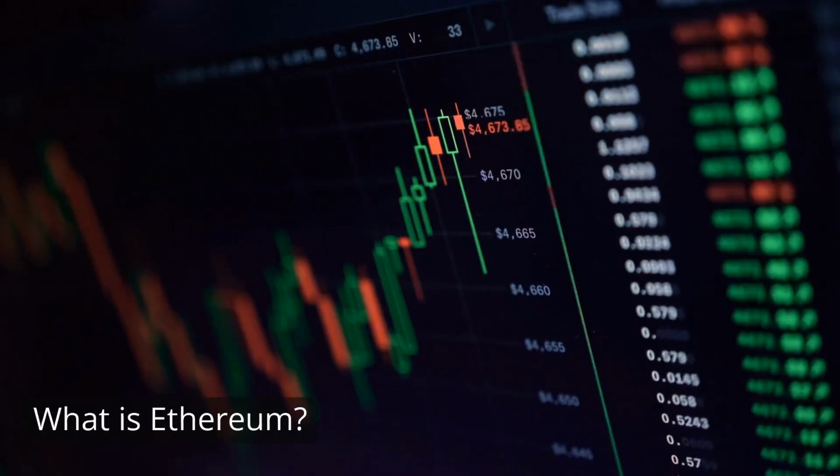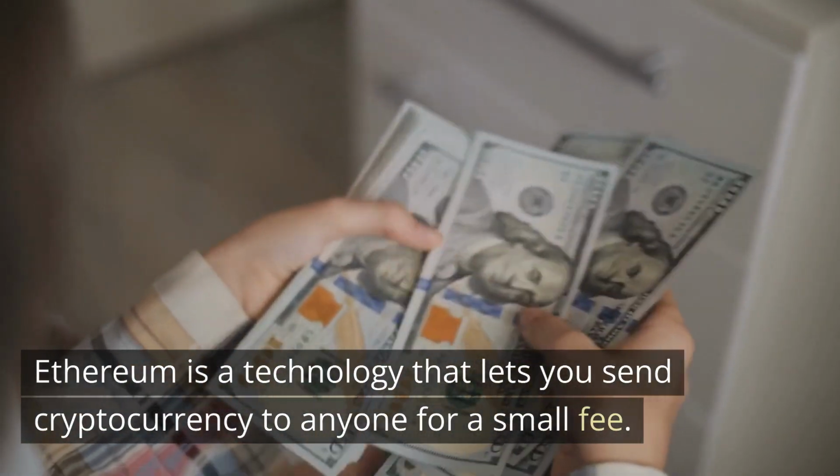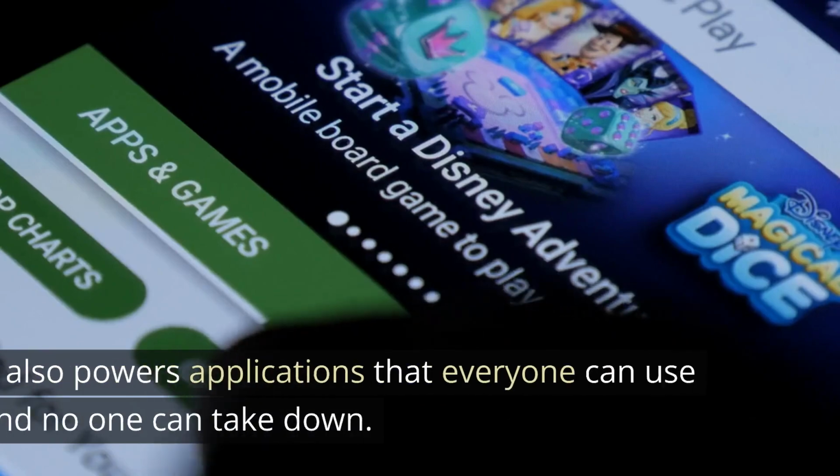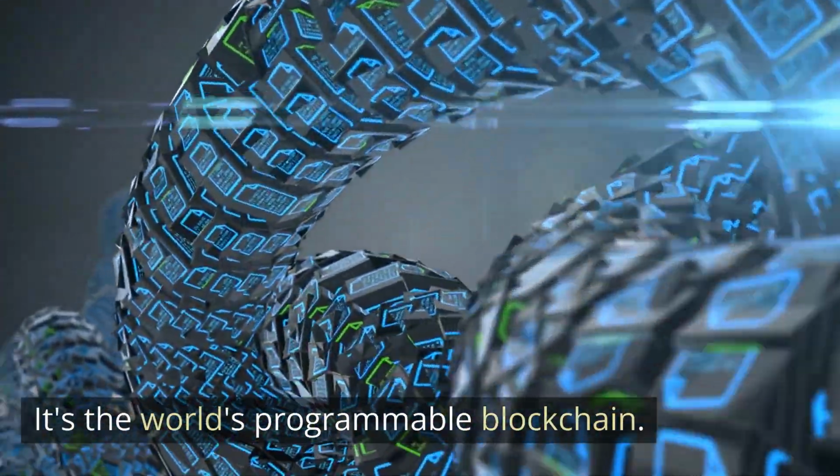What is Ethereum? Ethereum is a technology that lets you send cryptocurrency to anyone for a small fee. It also powers applications that everyone can use and no one can take down. It's the world's programmable blockchain.